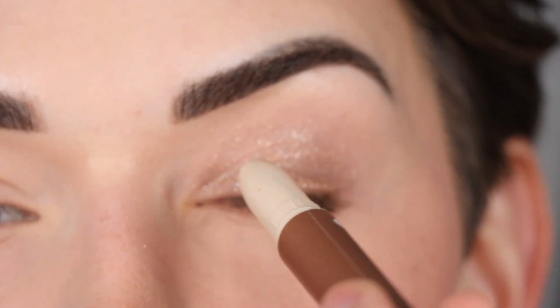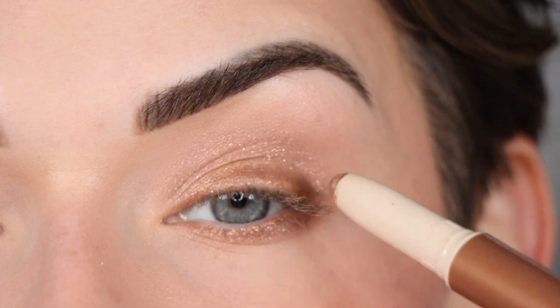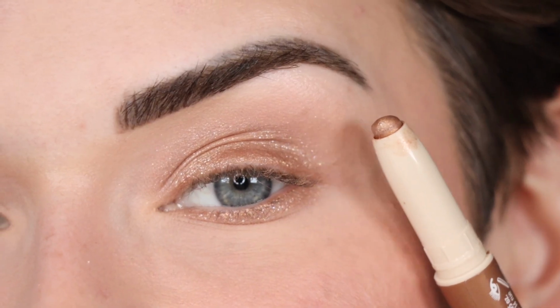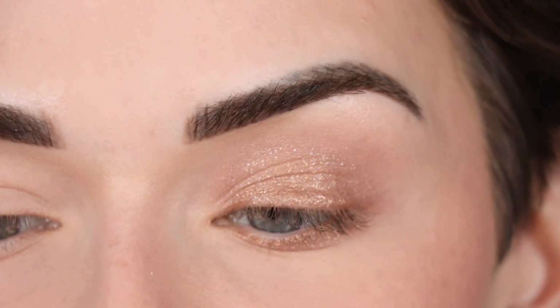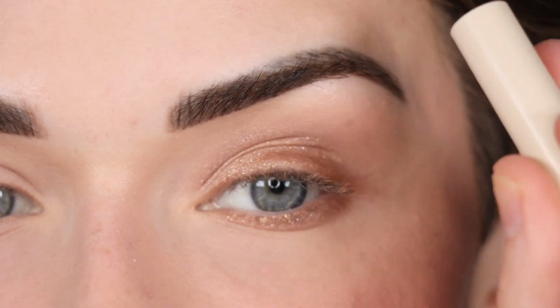And then I'll just add a little bit more to the lid since I did blend out the edges so much, just to kind of re-intensify that color a little bit. But isn't that so pretty? I'm just genuinely so surprised by these because I'm serious when I say that I've never found a cream shadow stick that I like this much.